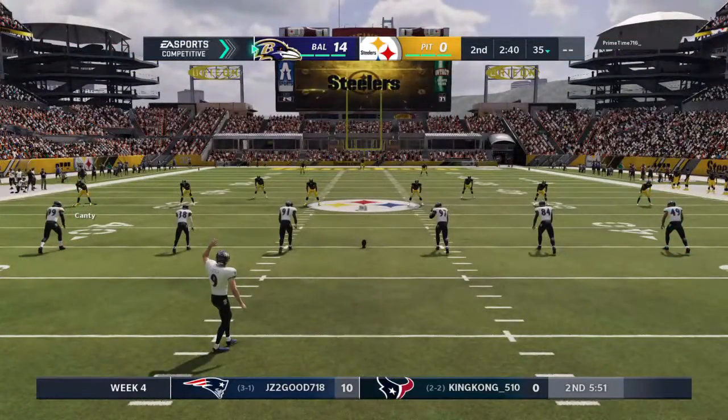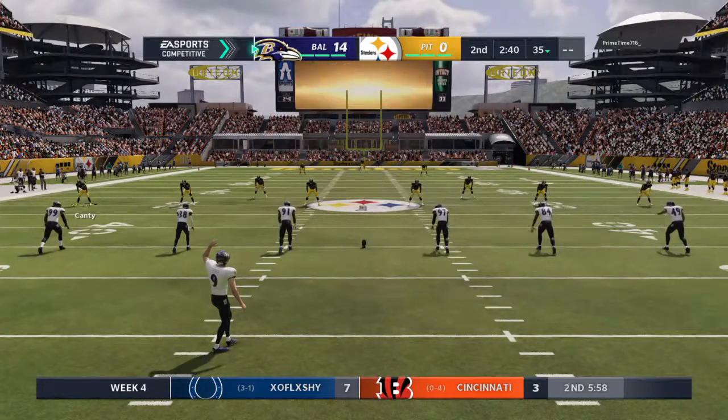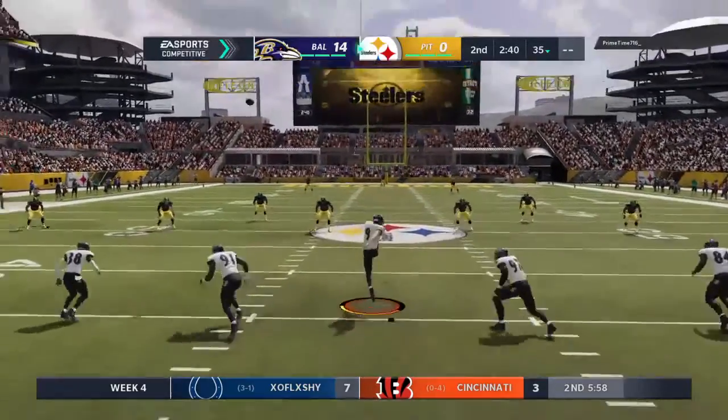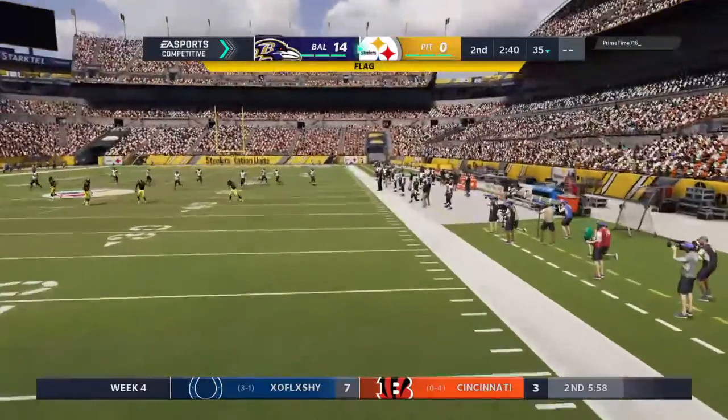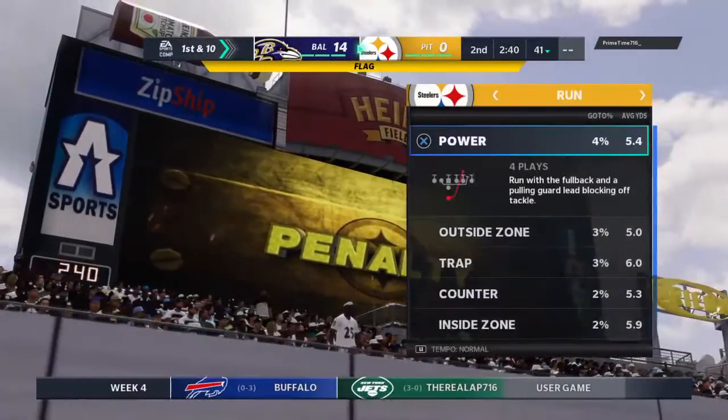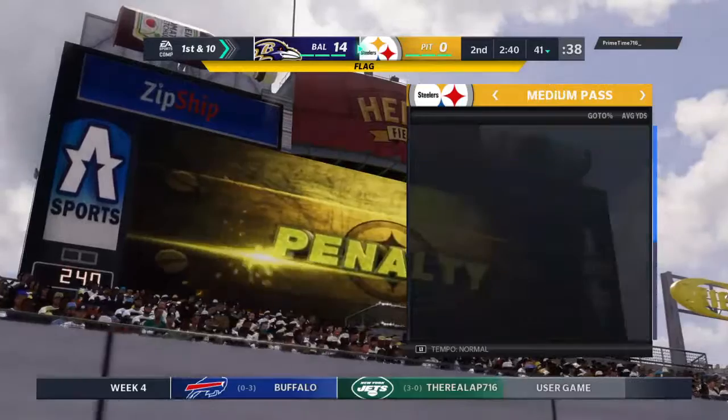Justin Tucker to kick off for Baltimore. Tucker now to kick it away following the touchdown. Right after the touchdown to extend their lead, now maybe opening the door a little bit there by allowing starting field position at the 40.